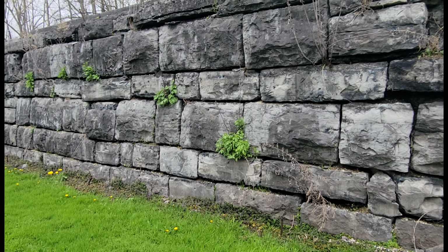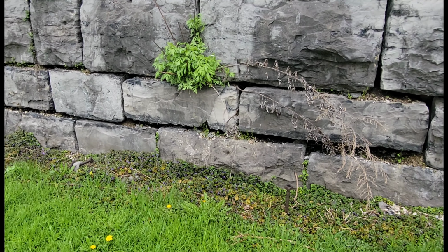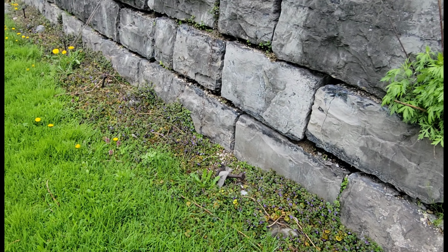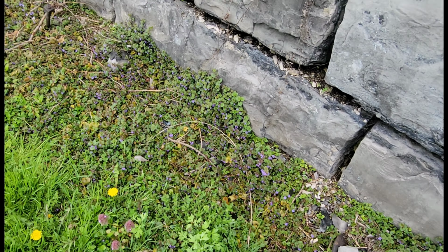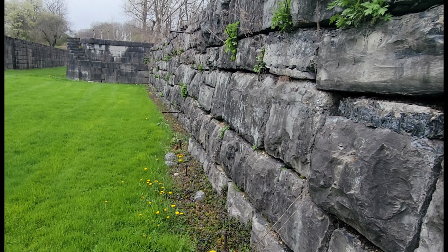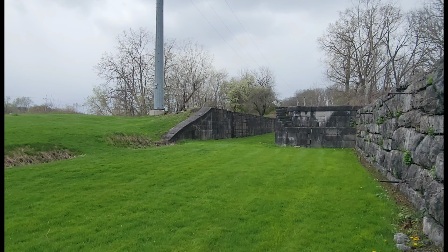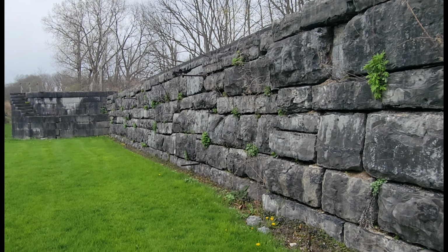You can see it's filled in basically right where the water level would be. There's still a lot of hardware sticking out of the ground here. Must be fun to mow around. So the gang planking would be right here, basically a dock. It's probably out about this far.